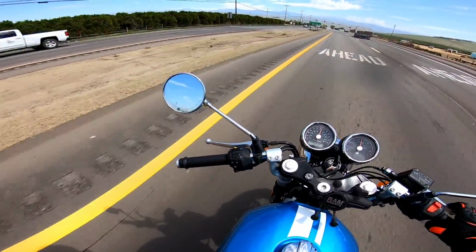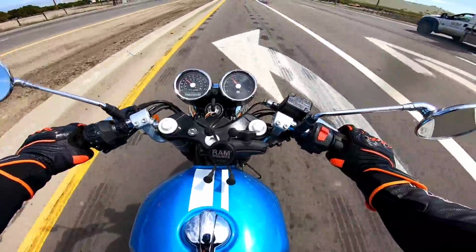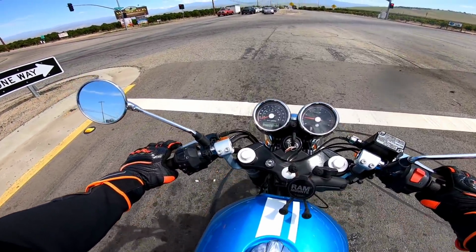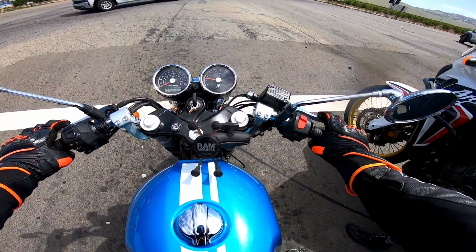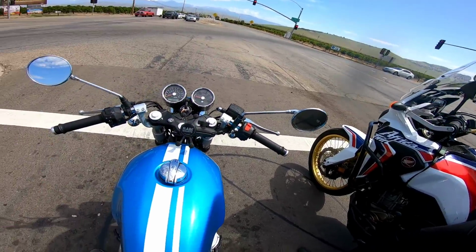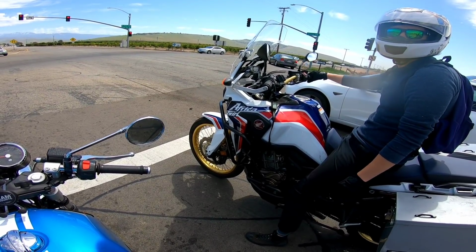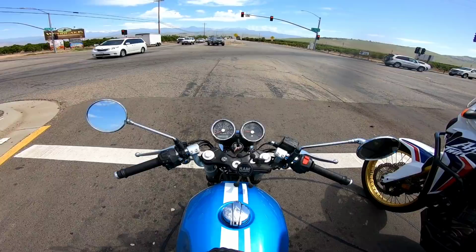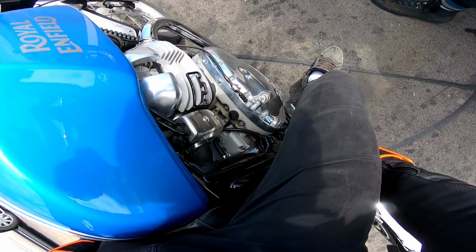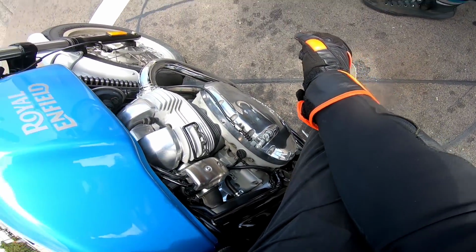Left here, right? Yeah, I think. I don't know where the hell I am. Overall, very solid bike. How's that feeling? I love it. I know, right? You feel how thick the grips are now? Yeah, I can definitely feel it on the throttle. That's like the craziest clutch case I've ever seen. It's massive.